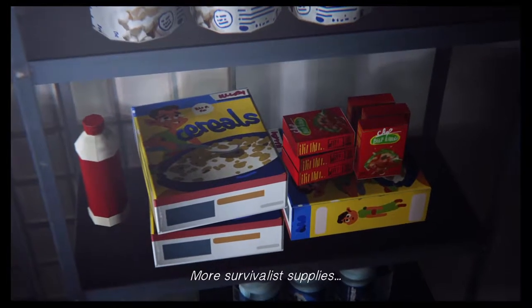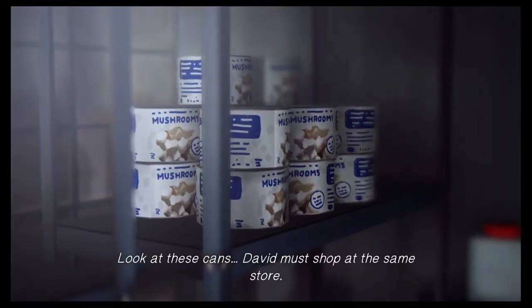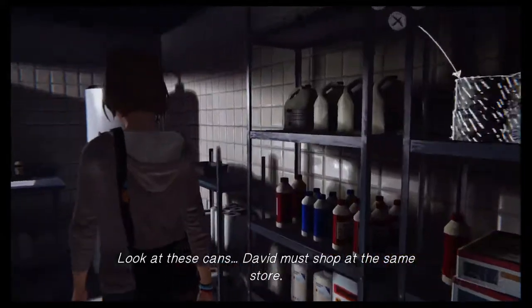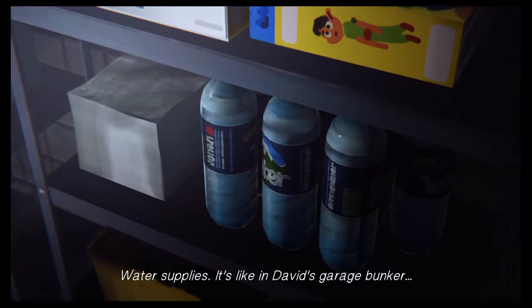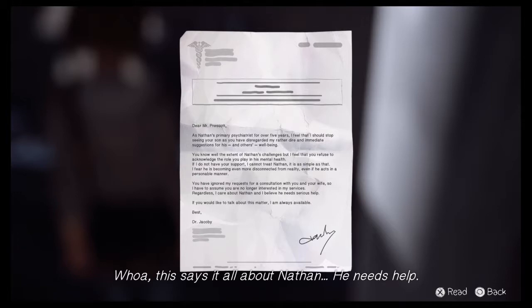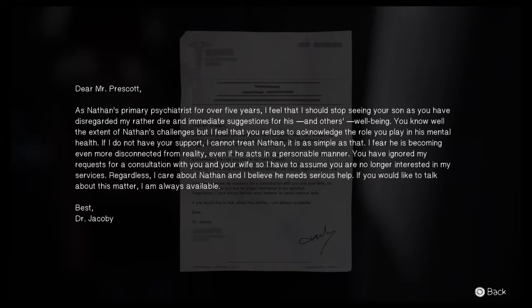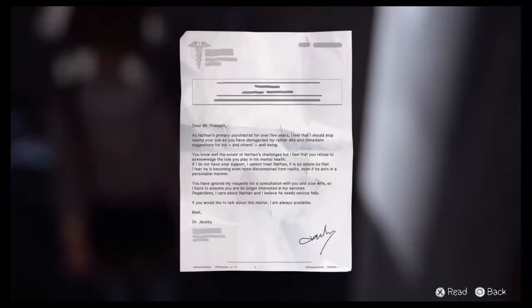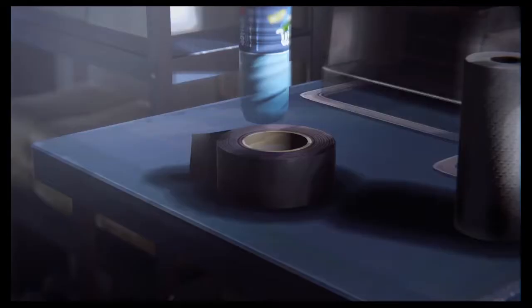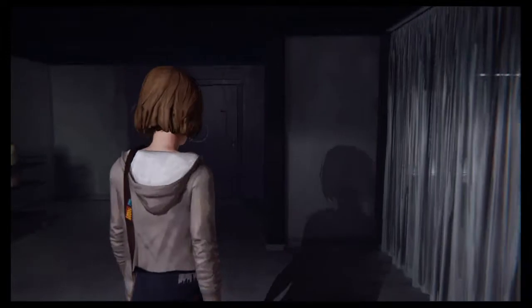More survivalist supplies. Look at these cans. David must shop at the same store. Water supplies. It's like in David's garage bunker. This says it all about Nathan. He needs help. Duct tape in a bunker is always a bad sign. They were here to torture somebody.